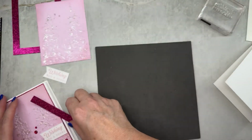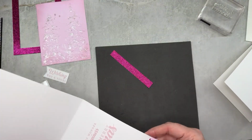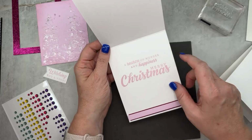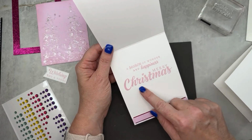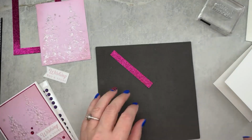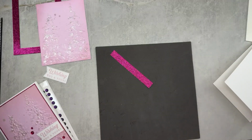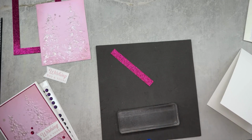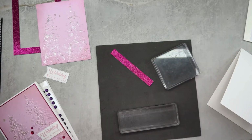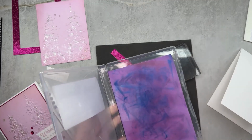Let's do the inside of our card. So on the inside it says, "Wishing you and yours a season of wonder and happiness. Merry Christmas." So let's go ahead and do that stamping. I need some more blocks here, and I need my shimmy.